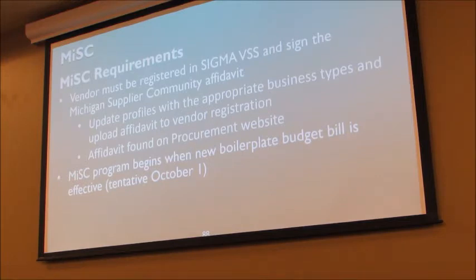They're going to look at the list first, because they've got to find 3 companies on that list, and then they have to reach out to each one of those 3 and ask them to please submit a quote. Kind of like an RFQ, right? It's an RFQ, we call it RFQ MISC.